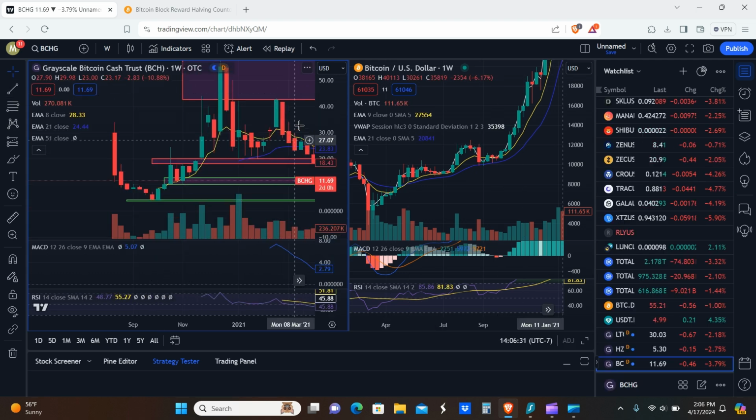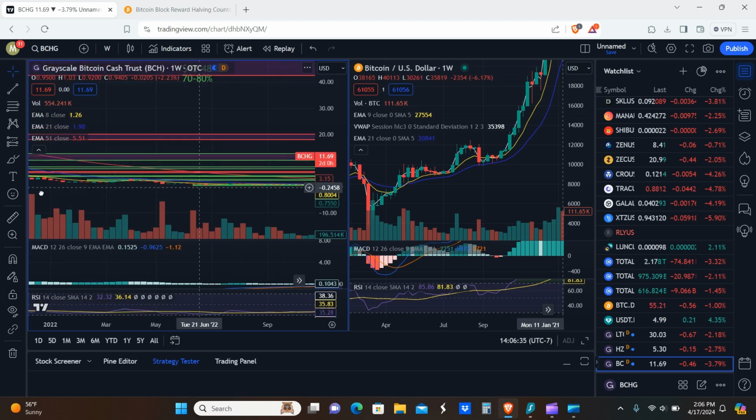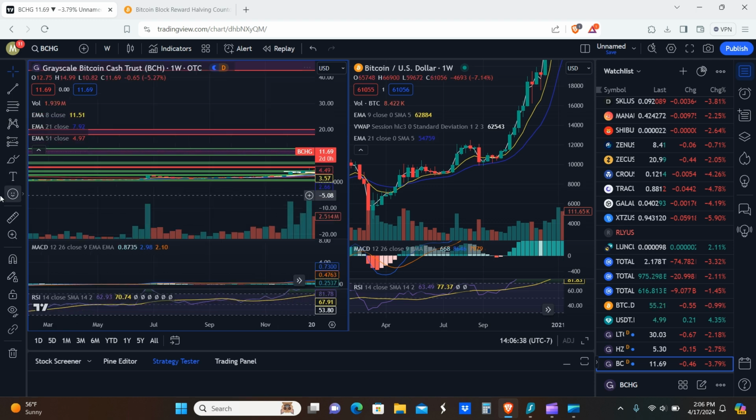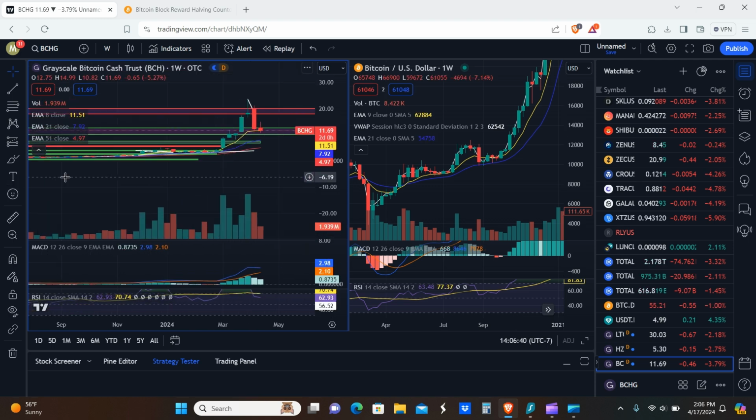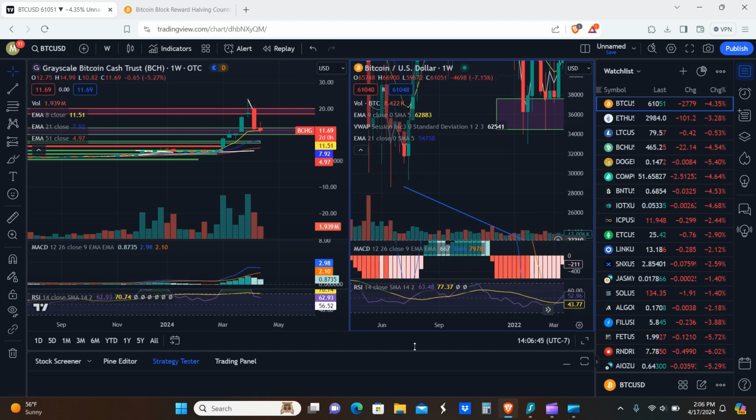Now we're going to go back forward in time a little bit here on BCHG. I've got to get the chart all the way back over here. And we're also going to do the same thing for Bitcoin.